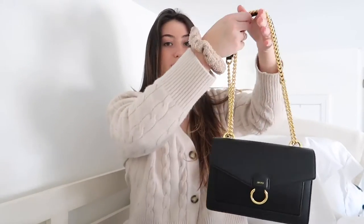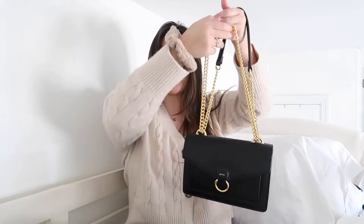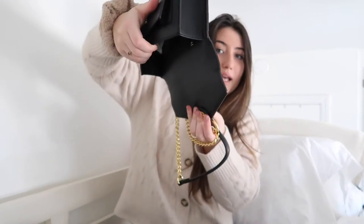But I love it. The quality is amazing. It has the double strap where it could be a crossbody or an under the arm bag. It's a great hard leather. It's just amazing. I absolutely love it. But let's get started, shall we?